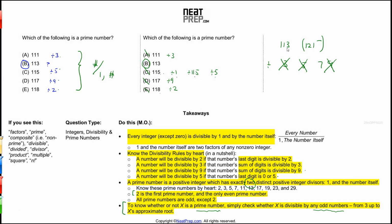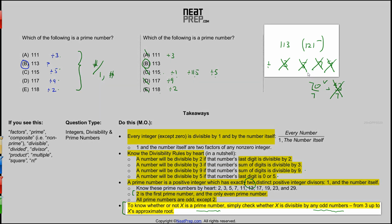To check divisibility by 7, it's best to break 113 down to a comfortable benchmark of 70, which is divisible by 7, and to a 43, which is not divisible by 7. 113 is therefore not divisible by 7. Since 113 was not divisible by either 3, 5, 7, or 9, we just proved that 113 is a prime number.